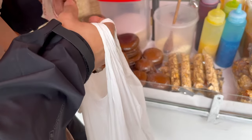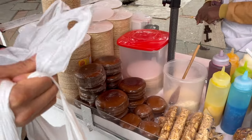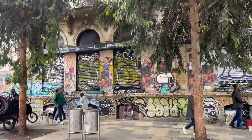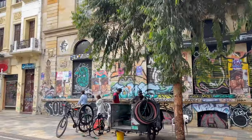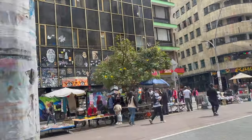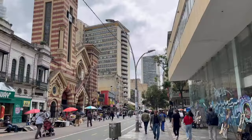Again, street vending is very big here. My fiance loves pastry, so every time we turn around, he's getting a pastry. And the colors, the graffiti, everywhere, just absolutely vibrant. Very vibrant city. Something about the dogs here. Los perros son muy libre.